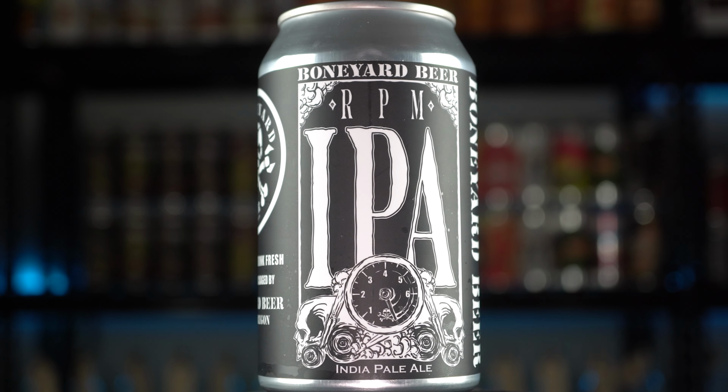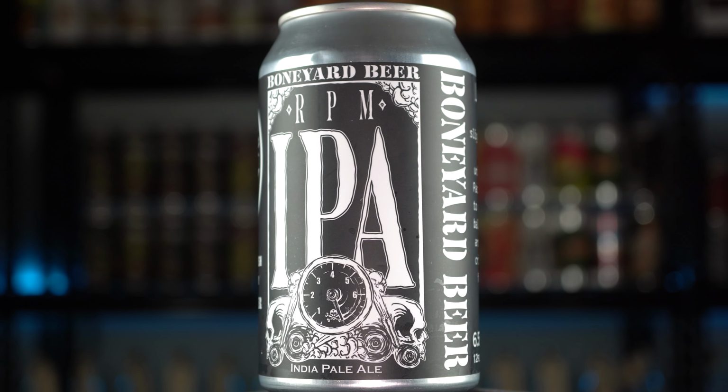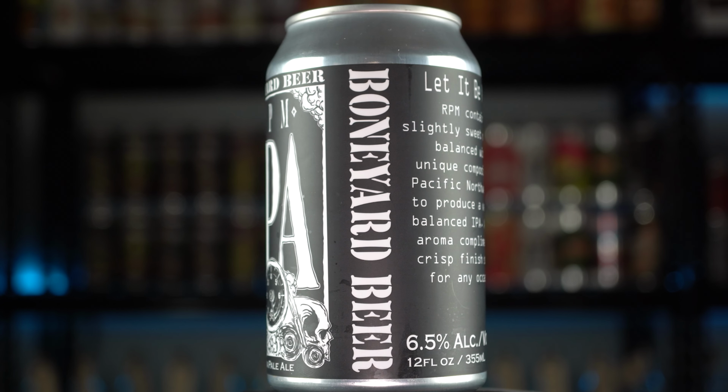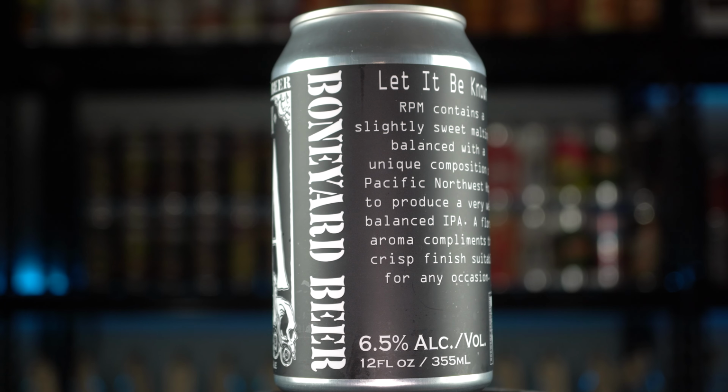Then we have the RPM. It's a classic IPA, and yes, it's delicious. I would buy it if you never had it. But for me, you need to understand that I lived in the Pacific Northwest, so Boneyard Brewing is pretty much everywhere, and I've had it a million times on draft. And in can, it just doesn't feel the same.